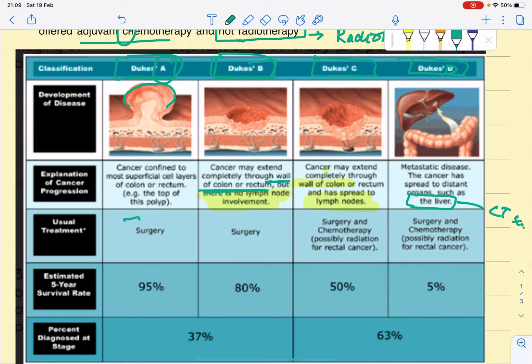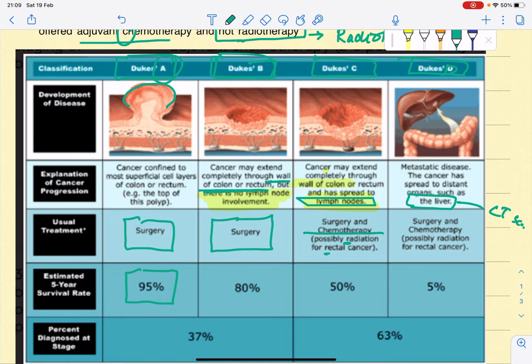Duke's A, when it's just superficial, the treatment is usually surgery, and the 5-year survival is quite high at 95%. Duke's B, again, it's just surgery, but as soon as you go to Duke's C, which I told you has lymph node involvement, now you're going to give chemotherapy as well, and radiation reserved for rectal. Now the prognosis jumps down to just 1 in 2 patients surviving the 5-year rate. Duke's criteria D, now you're going to give surgery and chemo.